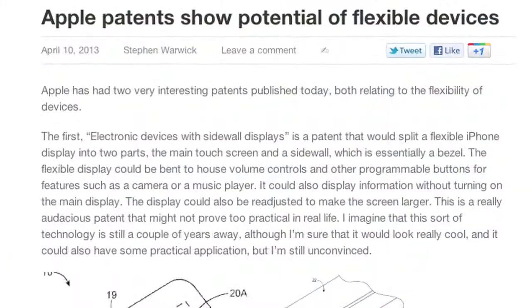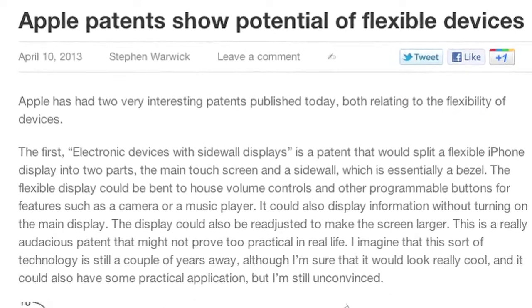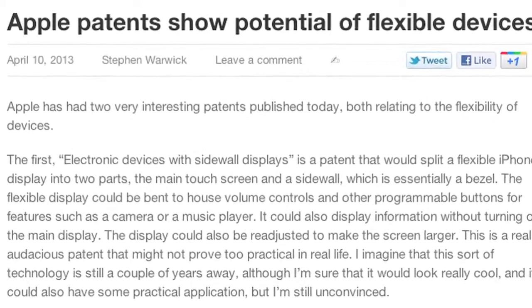Alright, moving on, there are a couple stories today that suggest that Apple could be looking into flexible display technology for future products. The first is a couple of patents the company has filed for iPhones with flexible displays, either on the side of the device or the main display itself. They detail things like being able to have a side bezel that you can bend up to make the display of the phone bigger, to bending a display or a whole device with flexible circuitry and battery to raise the volume and stuff. It's pretty outlandish stuff.